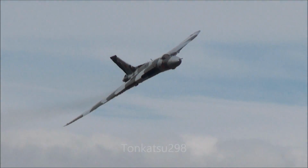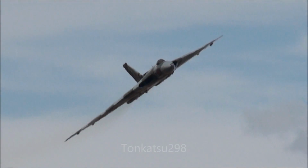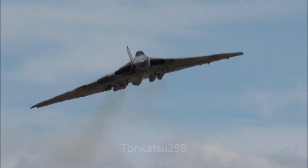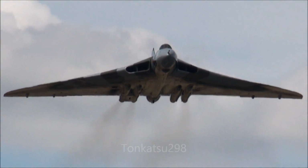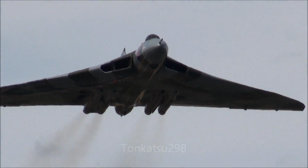In the early days at the Farnborough Air Show, their test pilots actually rolled the aeroplane. That became rather frowned upon. She wasn't allowed to do it anymore. It was perfectly within her capabilities.